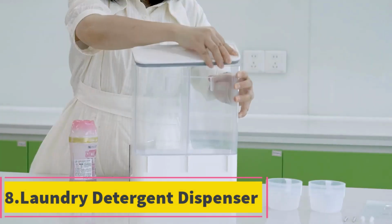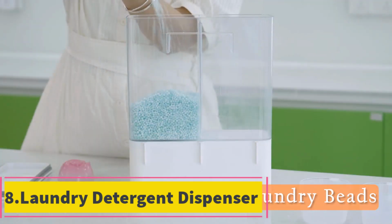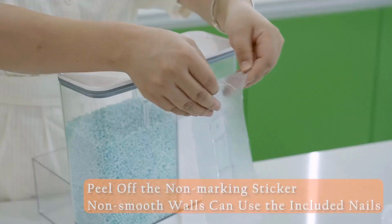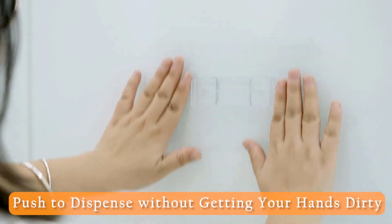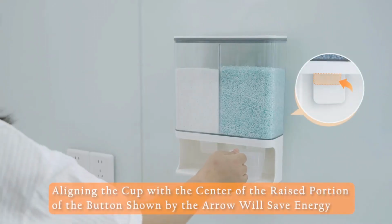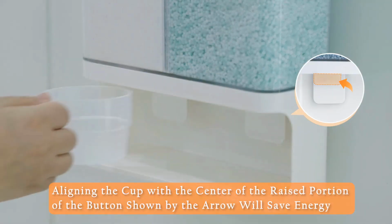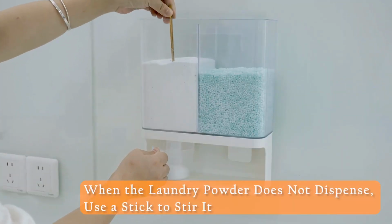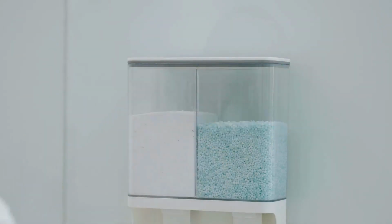Product 8. Product name: Laundry Detergent Dispenser. The Conworld Laundry Detergent Dispenser is a practical and stylish addition to your laundry room organization. Designed to simplify laundry routines, this 105 ounces wall-mounted dispenser is ideal for storing and dispensing a variety of laundry essentials, such as detergent, scent booster beads, or laundry powder. Its sleek design saves counter space while adding a clean, modern aesthetic to the room.